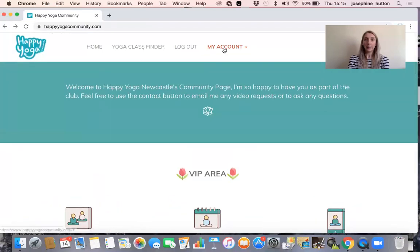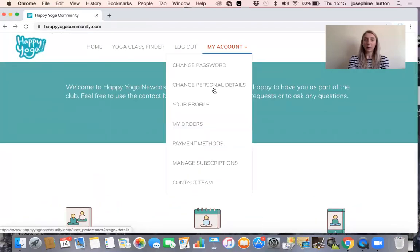So up here in my account, you have all of the ways that you can change your password, change your personal details, change your profile. You might want to order something. You might want to change your credit card details, or you might want to manage your subscription. So if you're wanting to upgrade or downgrade, that's there in manage subscriptions.